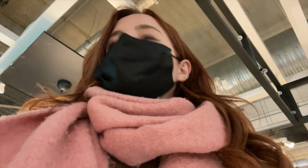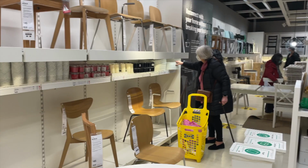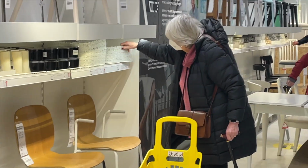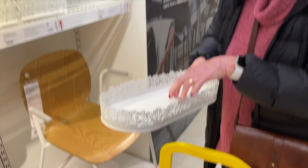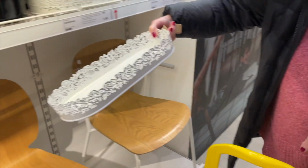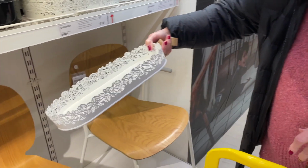I've lost Nan. I don't know where she is. This happens at least 5 times while we're in Ikea. So let's see if I can find her. Oh, there she is. That was quick. What is she looking at now? Let me help you. They're a tray. £3.50. It's not bad. It'd be nice for the bathroom to put your bits and bobs in. What do you think? You've got enough things in the bathroom to put your bits and bobs in, don't you?